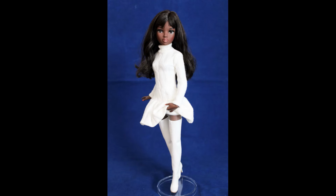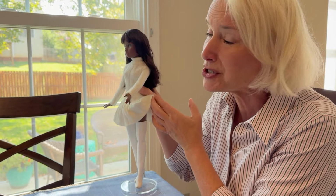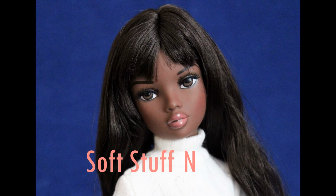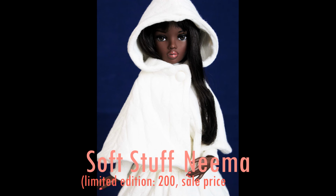No one will deny that these are some completely incredible boots, and I think even Beyonce would be pretty jealous of the way Nema's rocking this outfit. So I think our first doll out of the box is absolutely gorgeous. Nema has some really unique characteristics for this new edition of the doll.